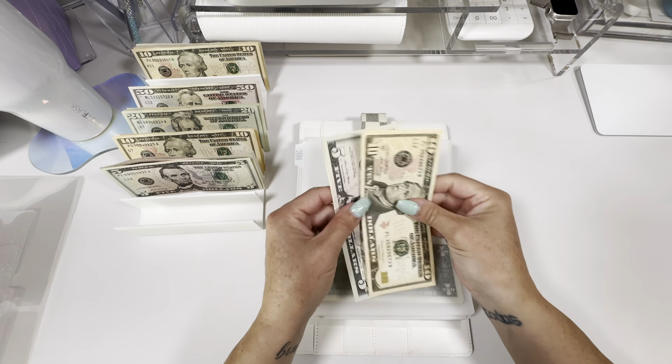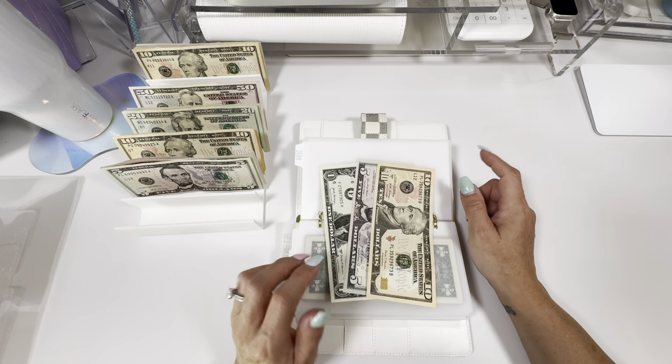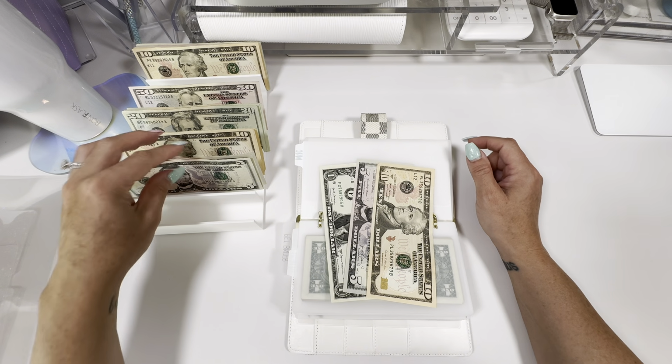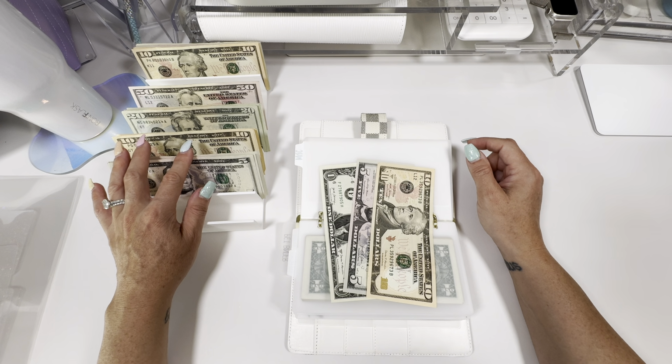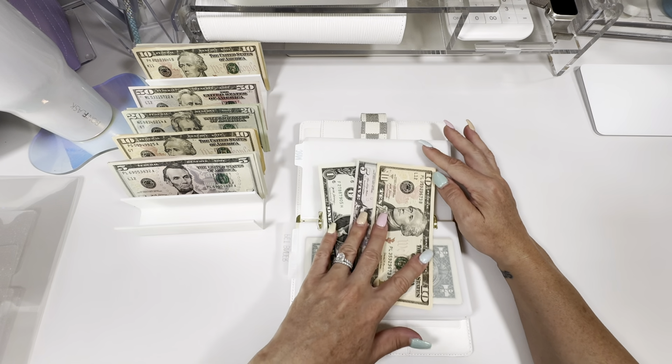We have a lot of animals. If I do the math, I don't even know. I'd have to really think about that. Maybe you guys can count with me and tell me in the comments. I'll just tell you what we have and then we'll go from there.